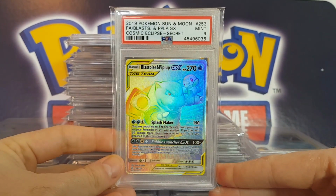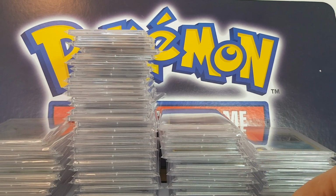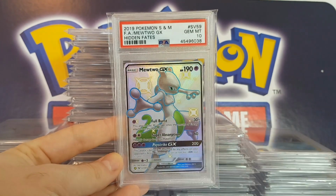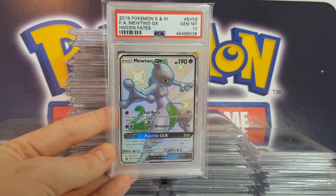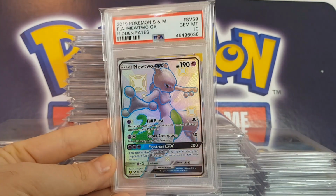Another 9 of the secret rare Pipstoise. Nice card. And last but not least, final card. Nearly done, guys. Nearly there. Beautiful PSA 10 Hidden Fates Mewtwo. So there's been a lot of Hidden Fates in this returns. I think I slowly pick them up. I find them at good prices and I just get them graded.